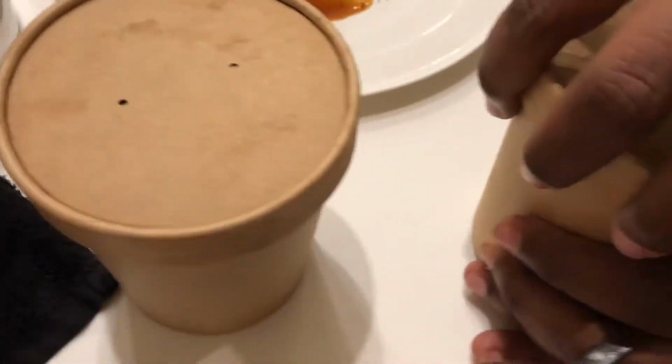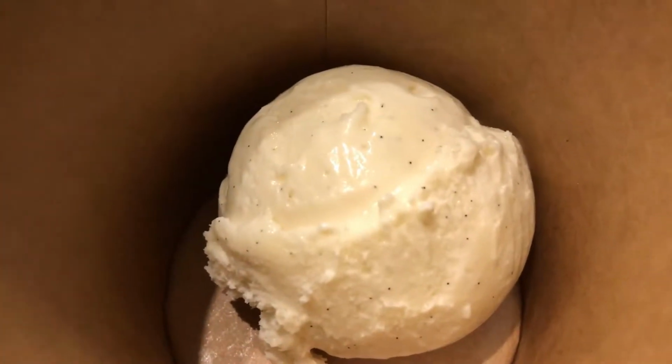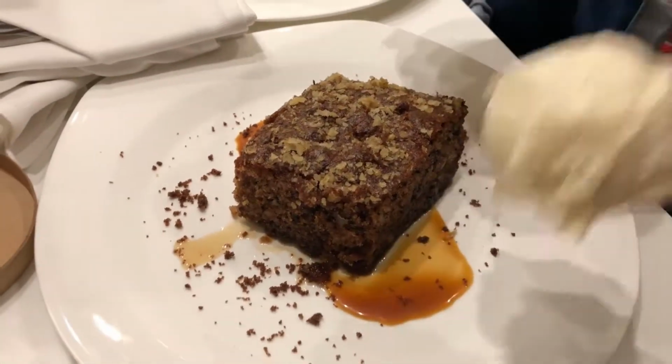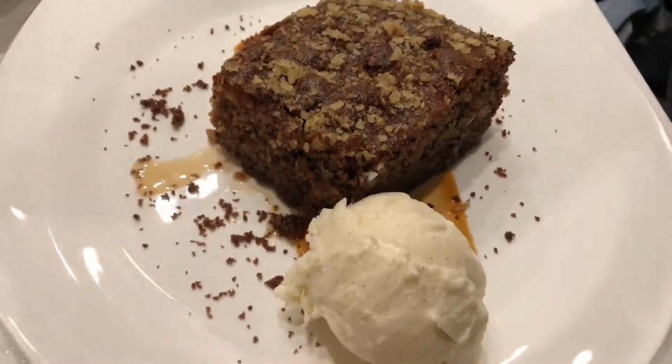We also had something called a walnut cake. Now, the name doesn't sound unfamiliar, but we had never seen a walnut cake on a menu option, so we thought we'd give it a try. It sounded like it would be good, and it was. It was delicious. All the desserts that we tried were pretty good.